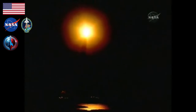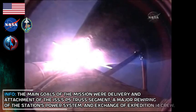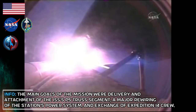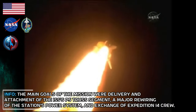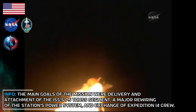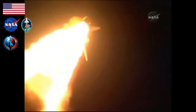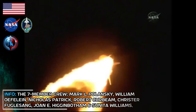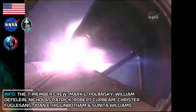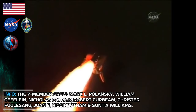For a rendezvous with the International Space Station. Speed 1,000 miles an hour, altitude 1 mile, downrange 4.5 miles from Kennedy Space Center already. Three good engines throttling back to 2/3 of the rate of thrust, passing the area of maximum dynamic pressure. About to go supersonic. There's a view from the external tank camera.